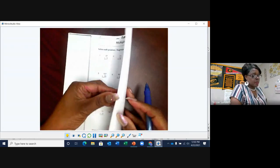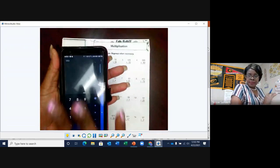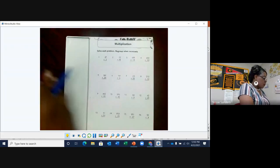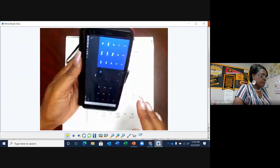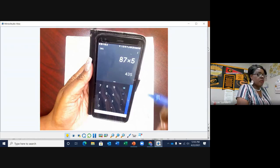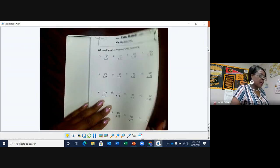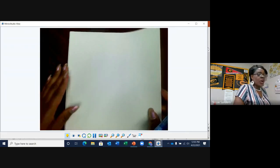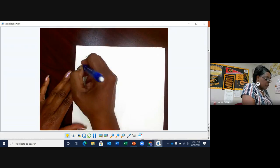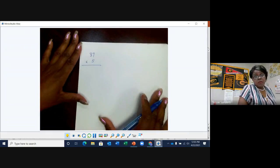Get your scratch paper ready. If you need scratch paper, I have my calculator ready. Here we have 87 times 5. Let me go ahead and do it in my calculator. 87 times 5, and you can see that it equals 435. Now, how do we understand and know that it equals 435? Let's rewrite the problem: 87 times 5. And we are regrouping with multiplication.